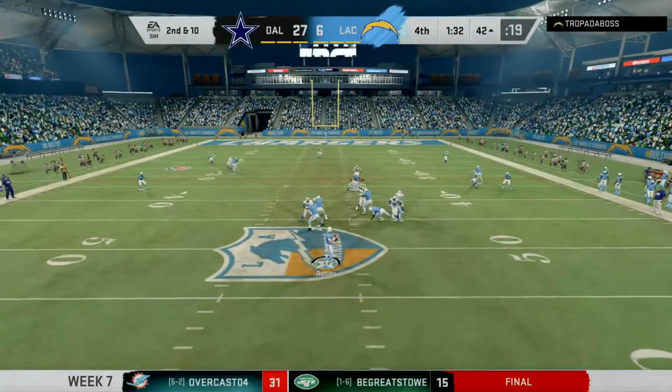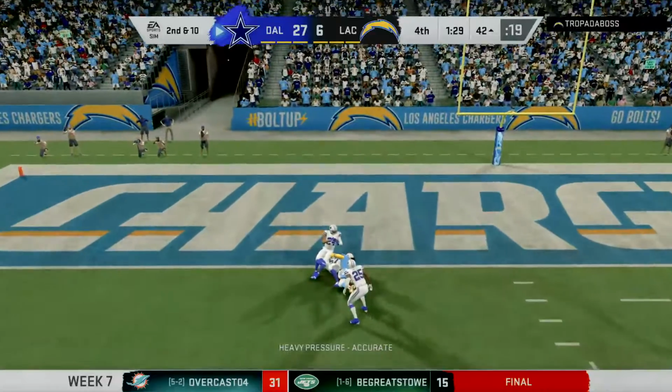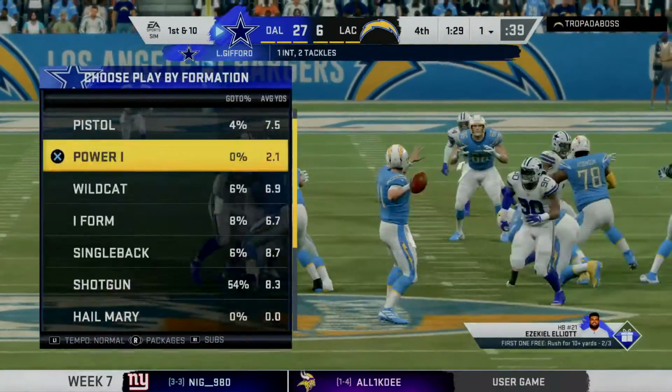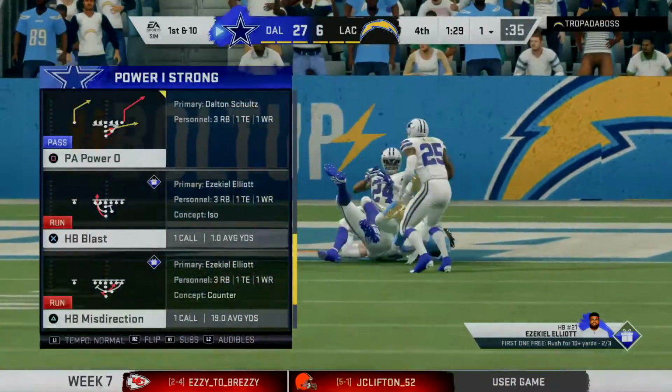Looking to throw on 2nd down. Rosen, he's going to let it fly. And for a 3rd time tonight, he's intercepted. Able to get there and pick it. And a big turnover there as his guys will get the football back.